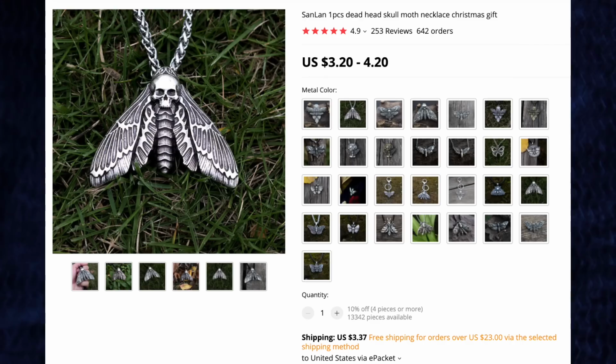Next up, this necklace is one of my new favorite silver necklaces that I own. I just love the design of this pendant so much. So this is the San Lan One Pieces Dead Head Skull Moth Necklace Christmas gift. I also appreciate the short title. This ranges from $3.20 to $4.20 with shipping of $2.95.